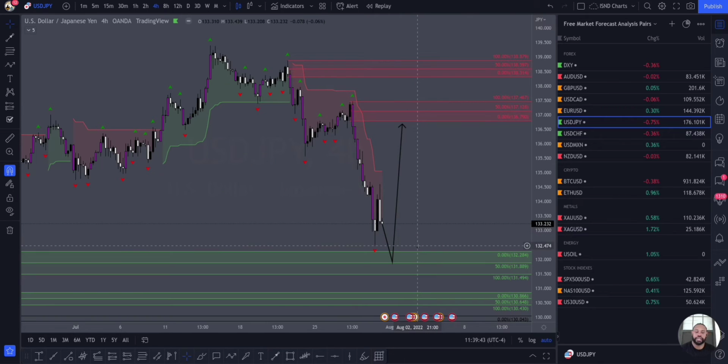So once price comes into this unmitigated 4-hour demand, I'm waiting for my trade confirmation so I can get in long. If I don't get the trade confirmation, or if the market manipulates, shows me what I'm looking for, but then turns around on me, then it's just a trade that I miss out on.